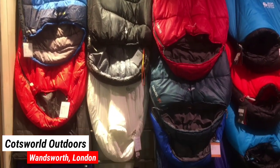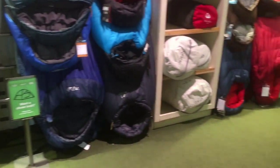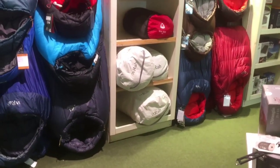Our first port of call was Cotswold Outdoors, where we hoped to get Tony's sleeping system. The sales assistant, Ronnie, was a great help.